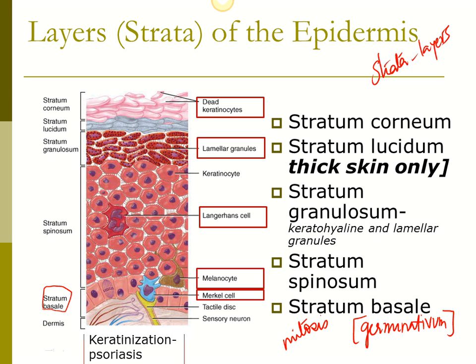So when you cut yourself and a part of the stratum basale goes, you'll see when we do wound healing, it is actually because of the stratum basale cells, which try to come close to each other, that the wound closes. Okay, the epidermis.